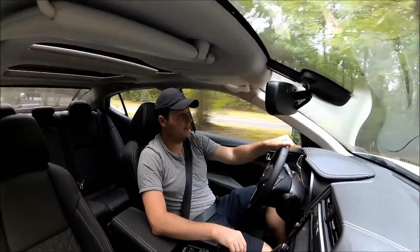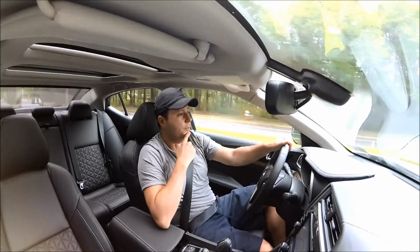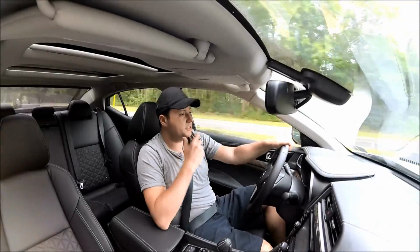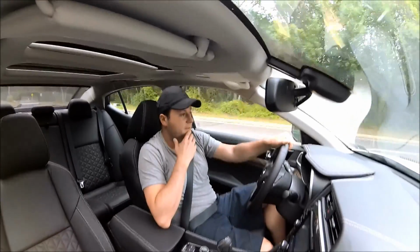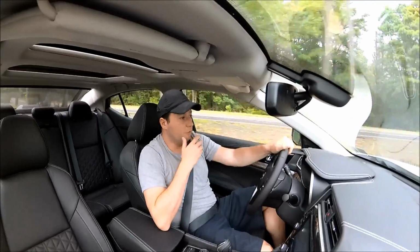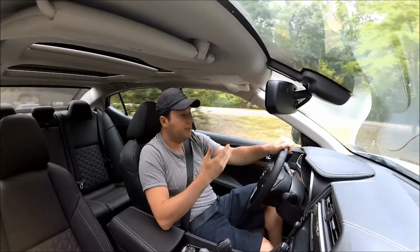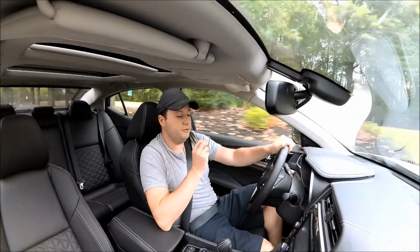So I've had the Nissan Maxima 2017 Platinum Edition for a little over a week now, and I'm still really enjoying the ride overall. I think it's a great car. They've made a ton of improvements over the years since the last time I've been in a Maxima, and overall I'm really happy with it. I think for the price point where it is, it's lacking just a few small things.